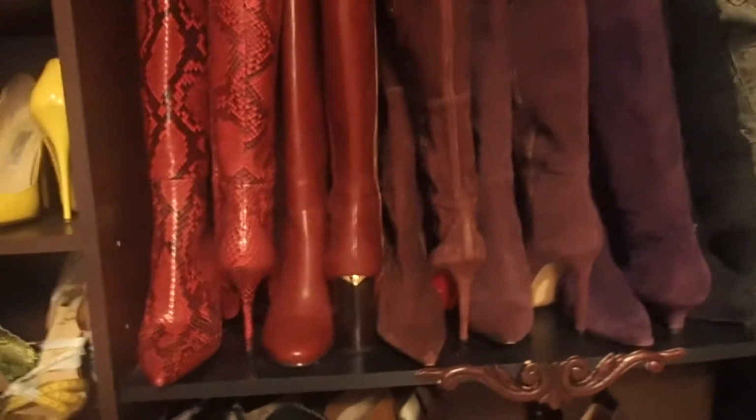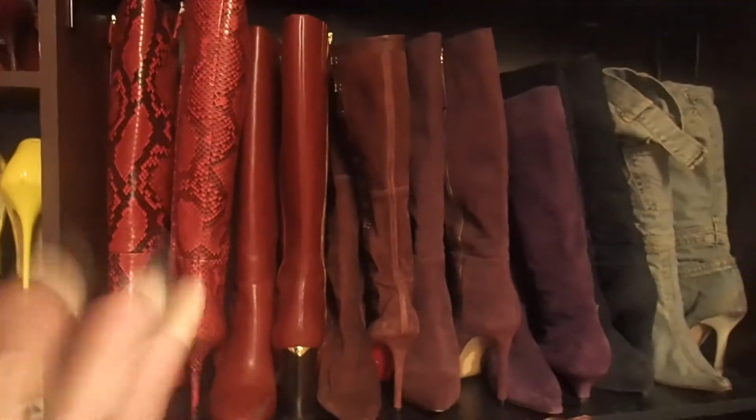Alright, so tip number 3 is going to be all about storing boots. I'm guessing a lot of you might be like me and have a massive collection of tall boots that tend to just flop over all the time, and then they don't look pretty, you can't really tell what you have, and they're just overall unorganized. So as you can see here, all of my boots are nicely standing upright. I can see where they are, and they're taking up less space this way on my shelves.